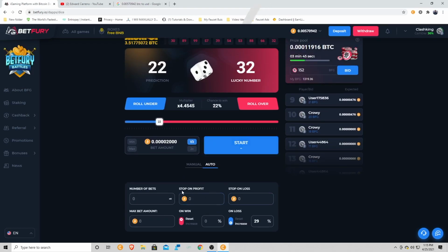But before we do that, click on stop on profit, 0.0000 all the way to 1 Satoshi, so it can stop as soon as you make 1 Satoshi profit. So that's 1 2 3 4 5 6 7 8. Once we get 1 Satoshi, it's gonna stop and we're gonna be in profit, guys. So let's go ahead and roll it right there.